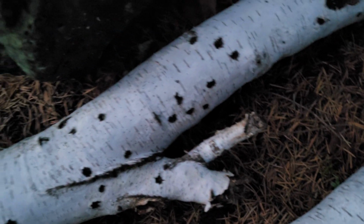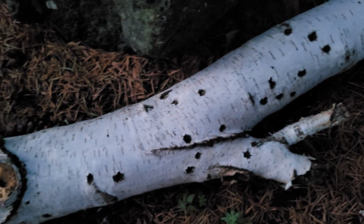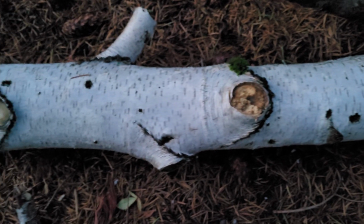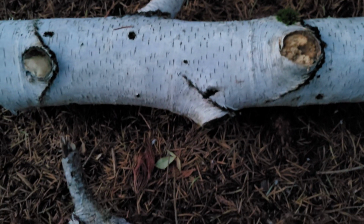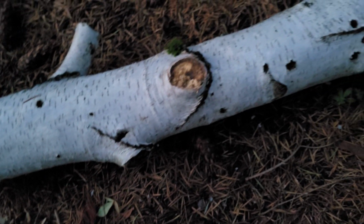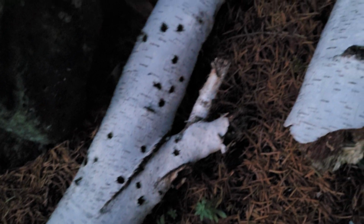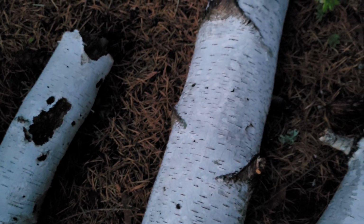But it's just fabulous. And when it's not cut and seemingly dead or dying, but is growing, its beautiful leaves very much remind me of aspen. And the little quaking leaves, they're just so sweet.